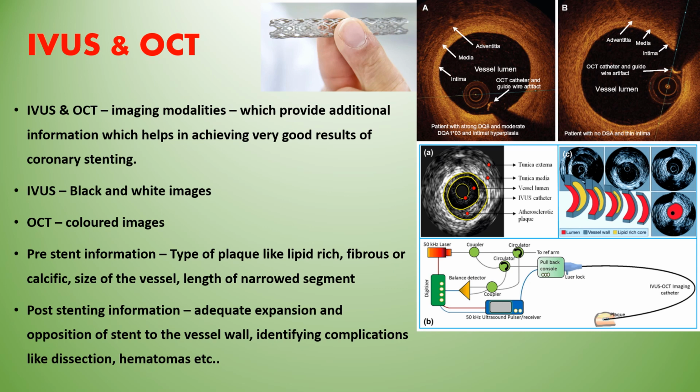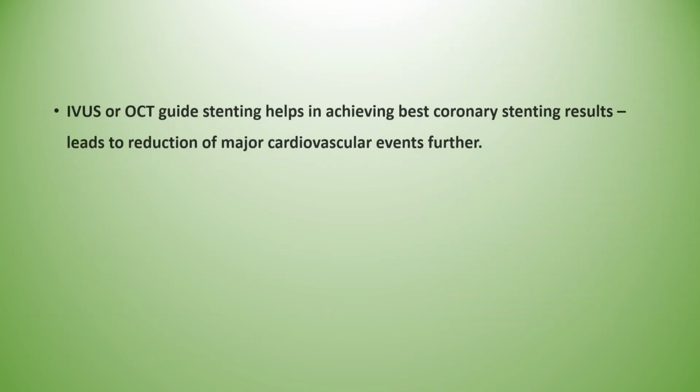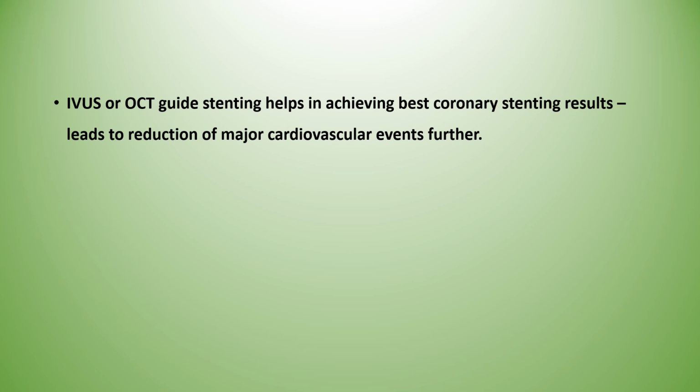So these are the new techniques which are being increasingly used nowadays, either IVUS or OCT imaging techniques, which will give massive information regarding before stenting and after stenting. This information leads to achieving the best coronary stenting results and also leads to a reduction of major cardiovascular events. After stenting, this information will help in avoiding future heart attacks or further requirement of stents. All these things will be reduced with these image-guiding techniques.